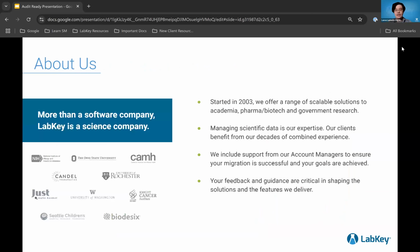So to start, as you continue to answer the poll, a little bit more about LabKey. We're a science company. We're scientists building software for scientists. So a lot of us used to work in the lab and participate in our own audits. And LabKey itself actually started with the Fred Hutch Cancer Research Center here in Seattle, Washington. So we have over 20 years of experience helping organizations from academia to pharma and biotech to government research to mining, a bunch of different types of sciences. Our software comes with unparalleled support, and we work very closely with all of our clients to make sure that we're continuing to build our software to make audits easier and to help with workflow processes and data management.